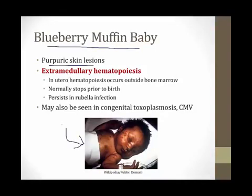The cause of this problem is extramedullary hematopoiesis. So what do I mean by that? Hematopoiesis is the generation of blood cells, and normally this occurs in the bone marrow, but in utero it can occur outside the bone marrow. That's called extramedullary hematopoiesis, and one of the places it can occur in utero is in the skin. Now normally this stops before birth, but in babies born with certain congenital infections it will persist after birth and cause the blueberry muffin rash.